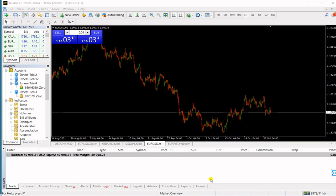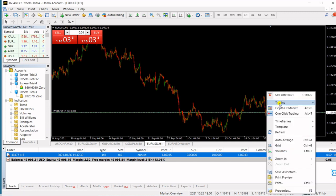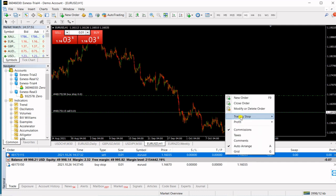Let me show this in a live market. I'm going to place a sell order. Looks like the resistance is here. So I'm planning to place stop loss at this point. Instead of stop loss, I'm placing a buy stop. Then I'm planning to fix the target price at this point.